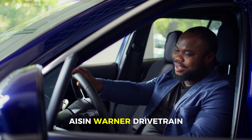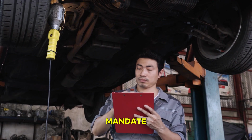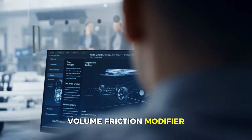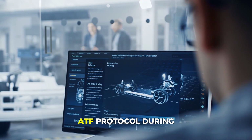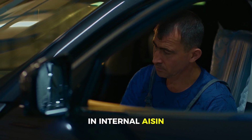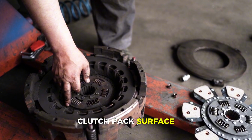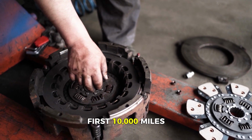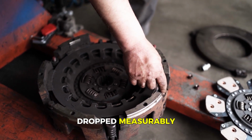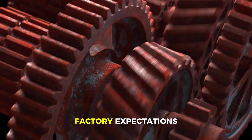One of the Aisin Warner drivetrain engineers, working under pressure from Toyota's quality mandate, introduced a small volume friction modifier compound into the factory ATF protocol during break-in. The results documented in internal Aisin quality assessment records from the period were significant. Clutch pack surface wear during the critical first 10,000 miles dropped measurably. Transmission response remained consistent tens of thousands of miles beyond factory expectations.